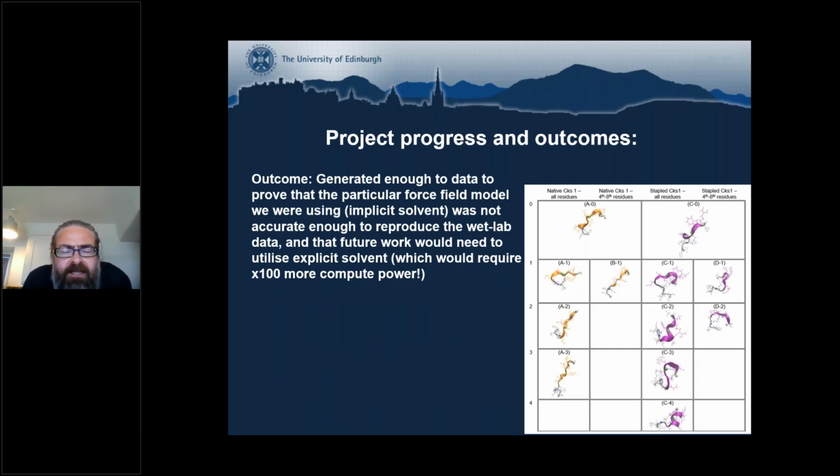So for this particular project, in terms of outcomes, the student managed to generate enough data to conclusively prove that the particular force field model that we were using, which was an implicit solvent model, wasn't actually accurate enough to successfully reproduce the wet lab data that we were using as a reference. So this meant that we could be sure that future work would need to switch to an explicit solvent model, which was good to know because explicit solvent models require much more compute power. So for students starting on the follow-on project to this, I can now get my hands on rather more compute power, which means they'll be able to bring to bear a lot more resources to their project.